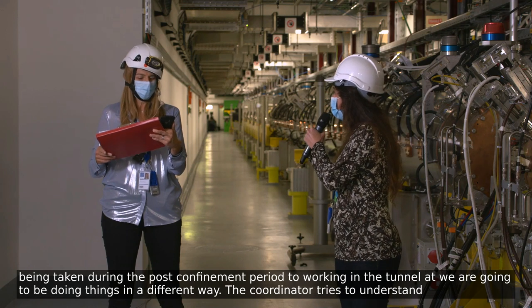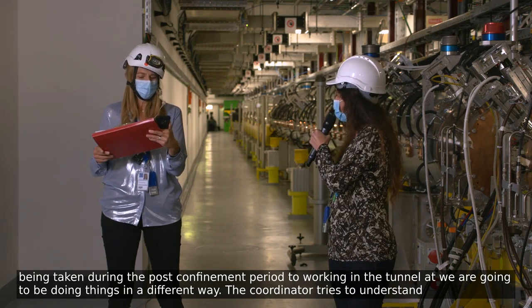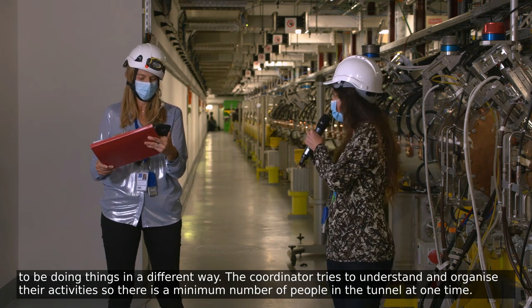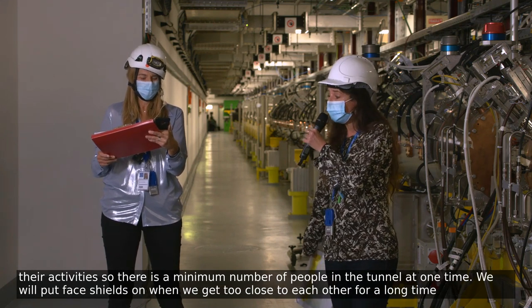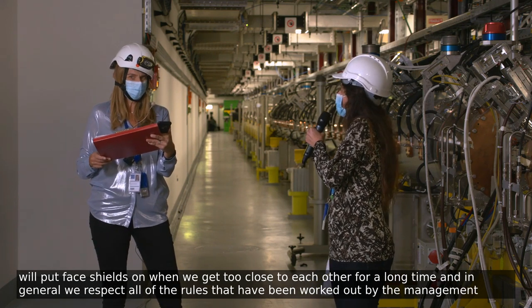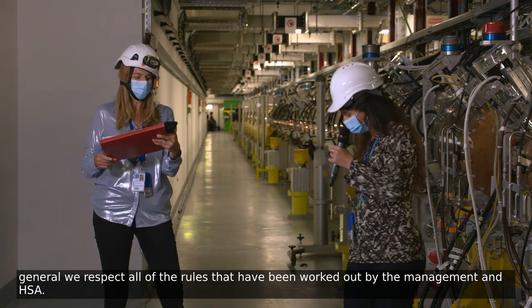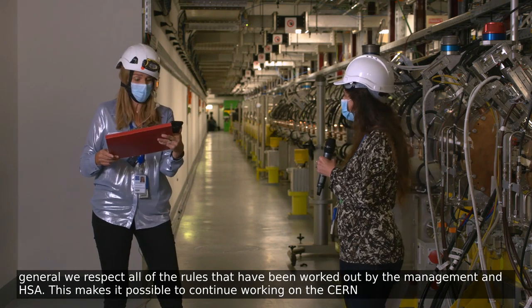We put on face shields when we get too close to each other for a longer time, and in general we respect all the rules that have been worked out by the management and the HSE. This makes it possible to continue working on this very important CERN activity, also in this difficult time. There is another question for accelerator physicists, I would say.